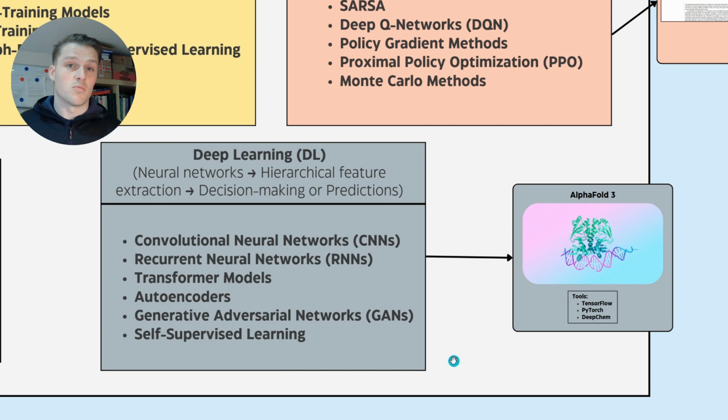So deep learning, or DL for short, is a really fascinating area within machine learning that utilizes multi-layered neural networks. It does an incredible job of analyzing and learning from large, complex datasets, which is why it powers so many of the modern advancements in AI.